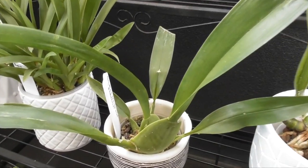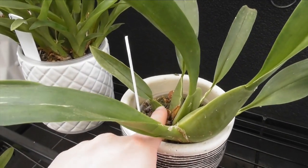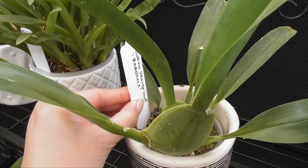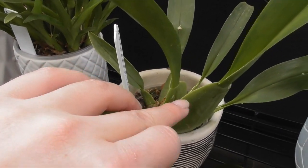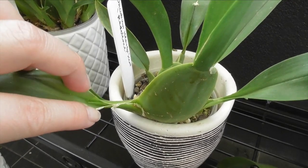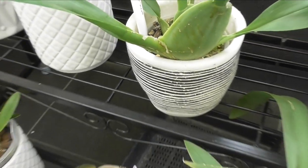Next down here, this is an Oncidium that I've grown from seedling. It basically only had like one and a smaller bulb when it started off, but this is Oncidium Heaven Sent Redolence, and you can see the wonderful growth progression of these pseudobulbs, and finally I've got a little spike developing here. Hopefully you can see that. I don't want to play with it too much, but that's exciting.